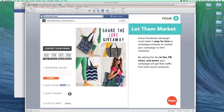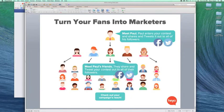So, turning your fans into the marketers. As you can see, Paul at the top of this funnel enters your contest and shares to his Facebook followers and then tweets it out. Some of his fans or followers on Twitter will see it, and they'll come enter for themselves, and they'll share it with their friends. So you can see this has the viral marketing component built directly in. It's a great tool to get free ads for your campaign.